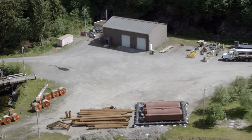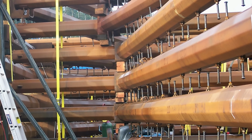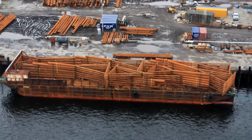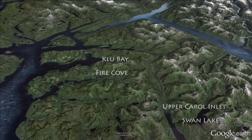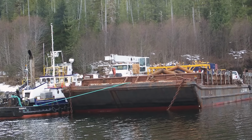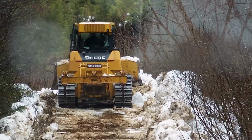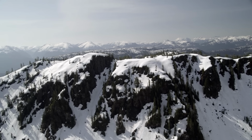First, the pole structures themselves needed to have attachments made to each of them so they could be evenly stacked, after which they were placed in a special flying order on seagoing barges and moved to the pre-selected sites. Fire Cove, Clue Bay, Swan Lake, and Upper Carroll Inlet have been selected as land staging sites. Plus, as soon as the tides are right, 3 barges of poles and refueling equipment will be made ready for Tyee itself. So Kyle and crew's job now is to do all of this and be ready to start flying poles by May 15th.